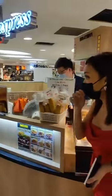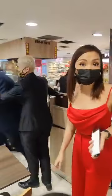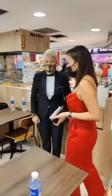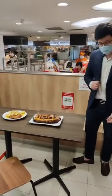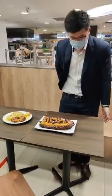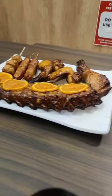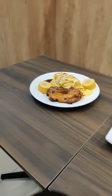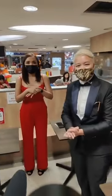Are we headed to the table? Yes, we're headed. Let's bring the things there. So if you do come by, you can actually, of course, with safe distancing, have a seat here and have your meal. Yeah. Wonderful. And you can sit around here. We've got social distancing measures. And you can dine in together with us.